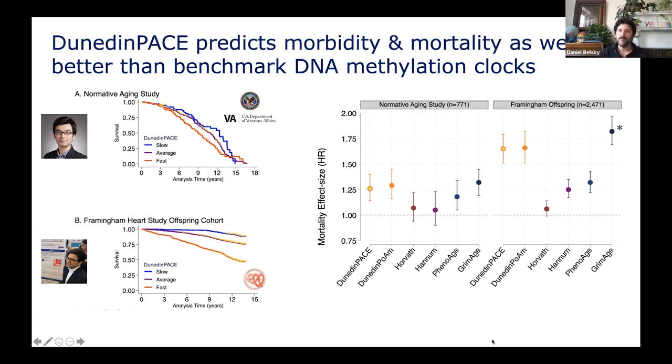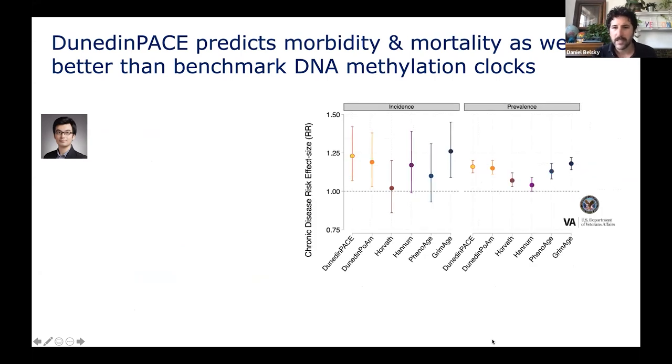It's worth noting on the far right-hand side, the GrimAge statistic for Framingham is probably a bit of an overestimate. GrimAge was developed within the Framingham Heart Study. Here are some data on chronic disease incidence and prevalence in the Normative Aging Study. So here we're predicting forward to the onset of chronic disease. Again, DunedinPace is performing as well as or better than these benchmark clocks.